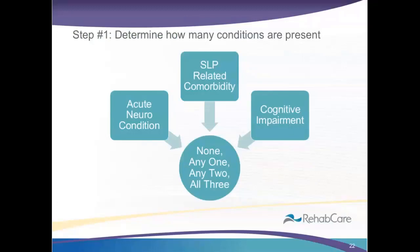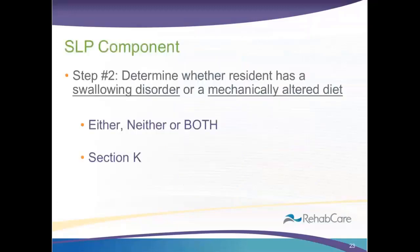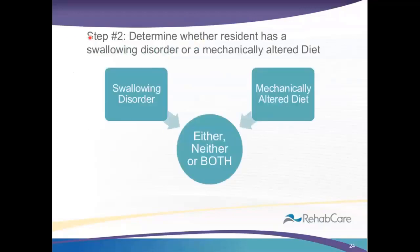So that's step 1. Step 2 is to determine whether the resident has a swallowing disorder or a mechanically altered diet. We pick either, neither, or both. And that, too, is based on Section K in the MDS and how that is answered. So again, we've got 2 parts even to step 2. We've got whether they have a swallowing disorder and/or a mechanically altered diet. We answer either, neither, or both.